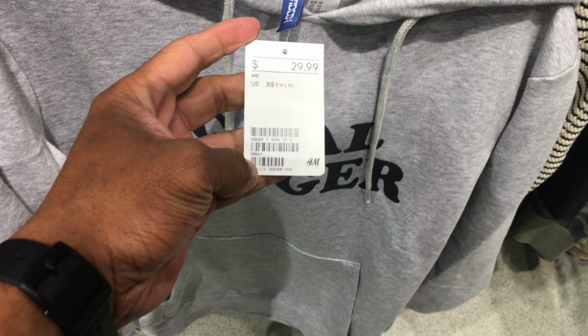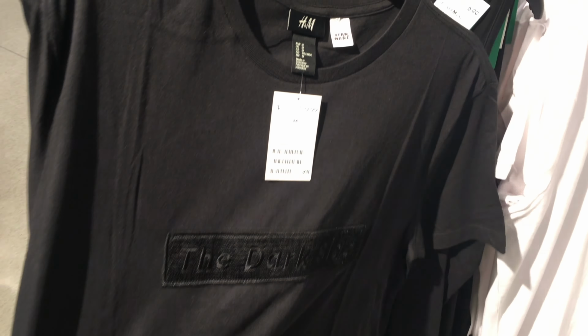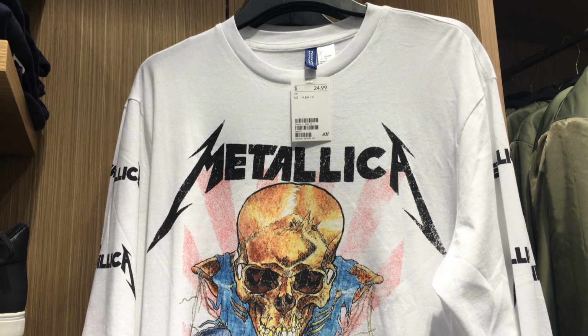Right now I'm in H&M. This one's for 30 beans. Just looking at some clothing. I love simple tees, yo. The dark size, the H&M, $10, yo. Pretty dope. Metallica outerwear.